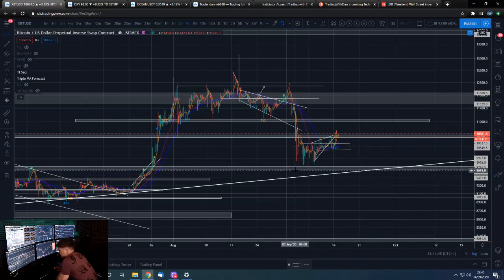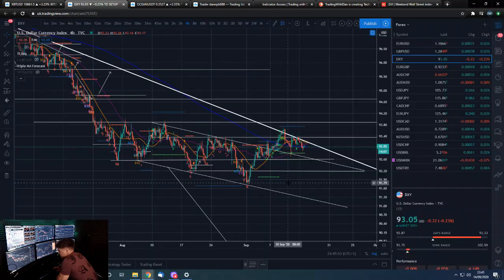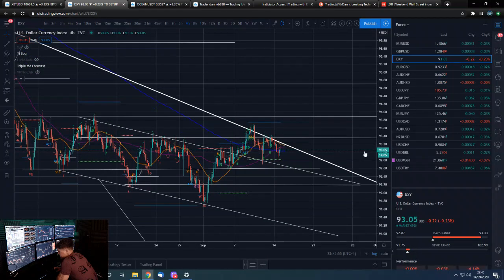So yeah, let's have a look at the DXY. As you can see, it's managed to get its way back above, back into the 93 handle, barely.